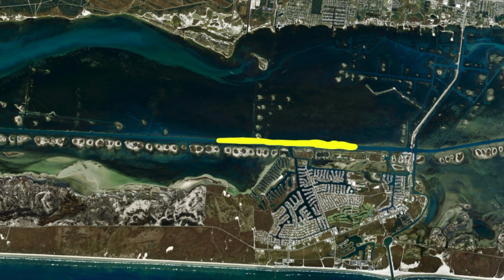Let the birds tell you where the fish are. When you leave marker 37 and start heading south, you're not even going to get to the turnoff to Bluffs Landing when you see all these pelicans, herons, and seagulls just sitting in the water. They know where the fish are. Let them guide you and catch lots of fish.